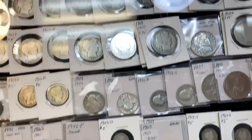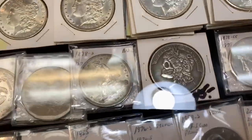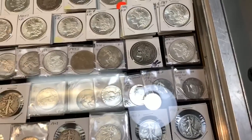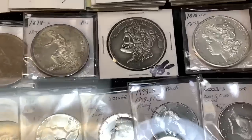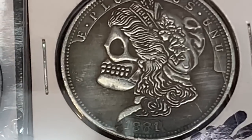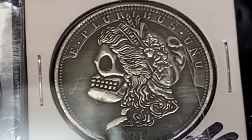All right, this is crazy. Tell me about this Morgan right here. That's what they call a hobo Morgan, where it used to be like trench art back in the wars and stuff like that, where somebody's carved that. That's legit then? I think that one may be Chinese done there. It's neat though, huh? It's just different.